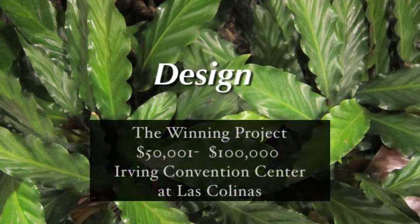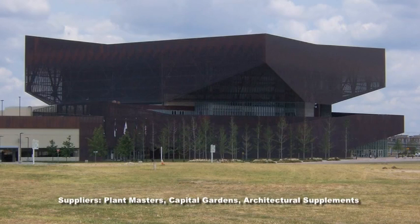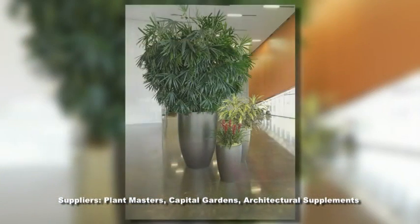An award of merit goes to Irving Convention Center at Las Colinas. In the heart of the corporate world of the Las Colinas area of Irving, Texas, there is a very unique building that is the Irving Convention Center. This 100,000 square foot meeting and event center is the icon of the community, the design created by enhancing and complementing the oversized scale of the facility.